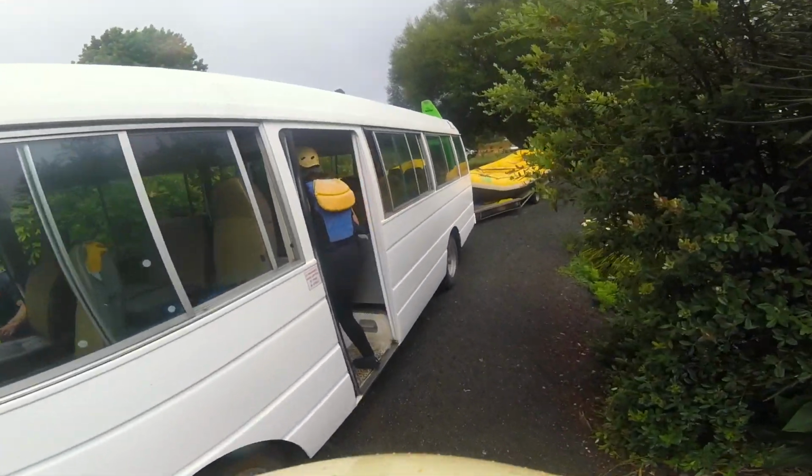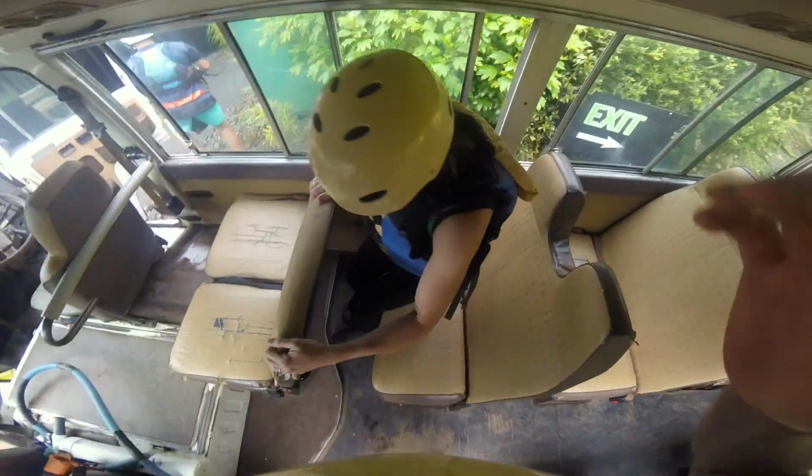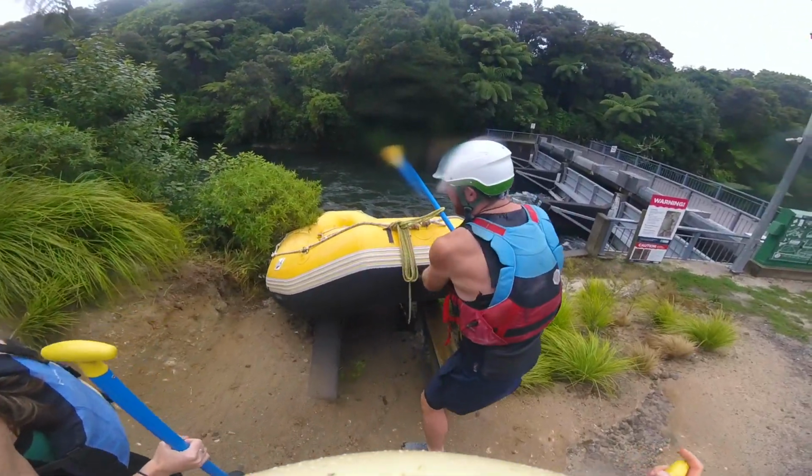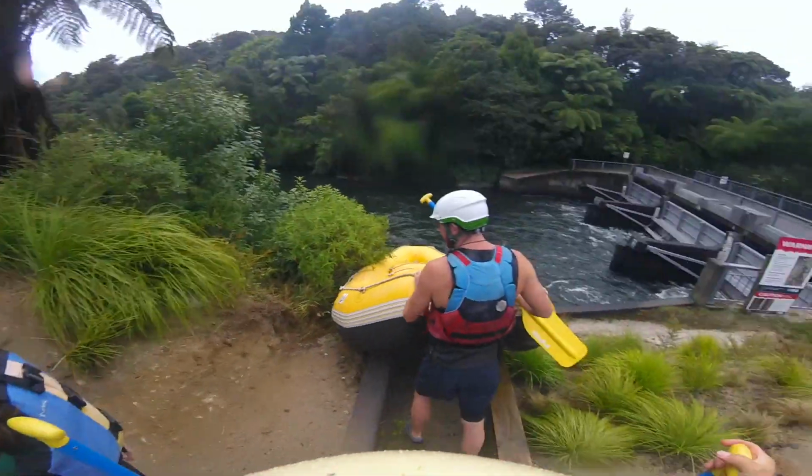After squeezing into a very snug wetsuit, we ventured out onto the bus with our guides. To our surprise, it seemed we were on a VIP rafting trip. It turns out we were the only participants in this time slot, which felt extra special.